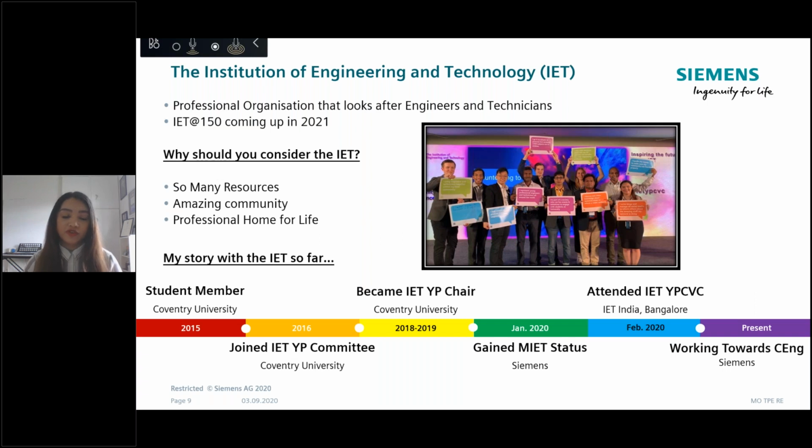For example, Present Around the World, which is actually a global event, and we've hosted the regional ones. So essentially it's our home, which is really nice, and I'm still currently the publicity officer as of today. I've now gained MIET status through Siemens, who've been incredibly supportive of my application so far.